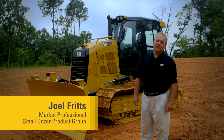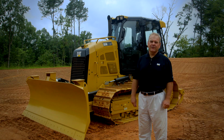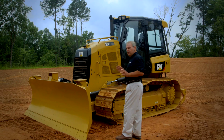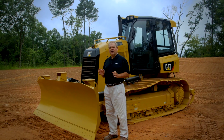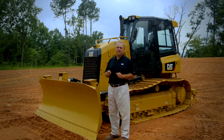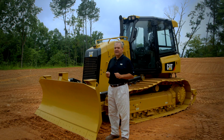Today we'd like to introduce you to the new D5K2 Tier 4 final emission tractor. Let's step over and take a look at the machine. If you've got work where you need a lot of versatility and you're doing precision finish grade type work, this is the solution to meet your job site needs.